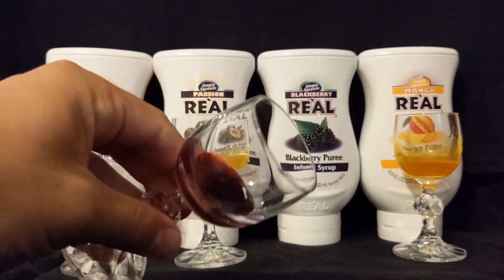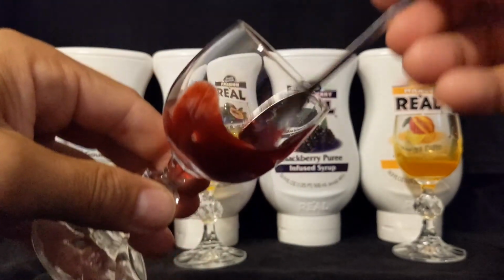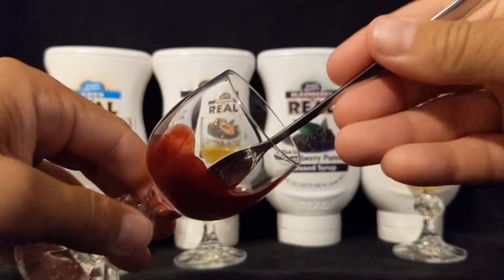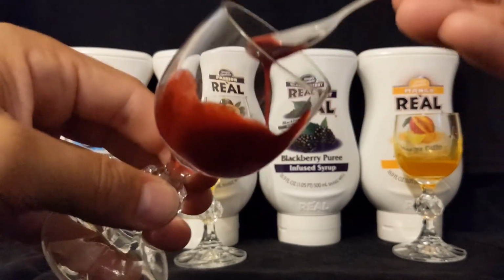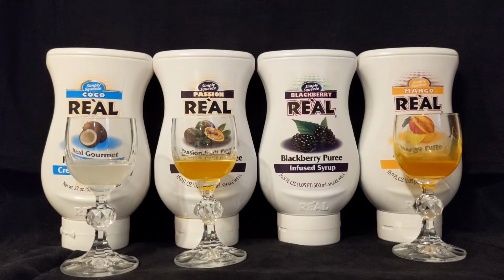All right. Taking a look at this blackberry. Looks a little thicker than the mango. Definitely a little thicker than the mango. Let's get that on camera. I'm trying to do this while also not spilling it everywhere. So definitely dark. It looks like it has some chunks of blackberry in there. Taking a smell, it definitely smells just like fresh blackberry. It really does. Let's take a sip. Let's take a taste.